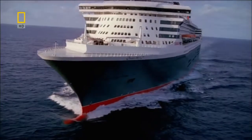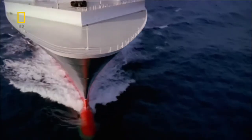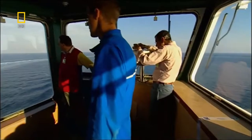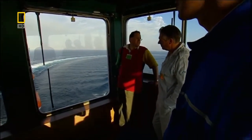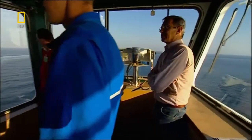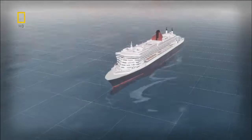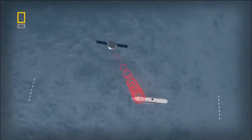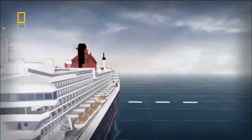The QM2 is beginning to look like a magnificent ocean liner as she takes to the sea again. The designers have specified that the ship must be capable of a speed of 29.35 knots to cross the Atlantic on time, an ambitious target for such a large ship. The QM2 is tracked by satellite as she makes runs of 1.6 kilometers, measured precisely.